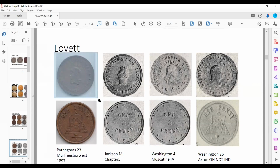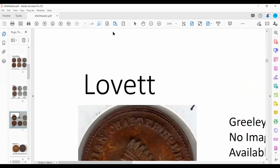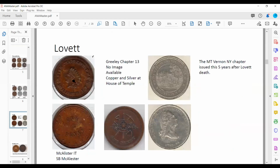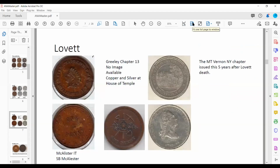But I'm from Tennessee, and this is my favorite penny, Pythagoras Chapter Number 23 from Murfreesboro. They went extinct in 1897. And this is listed as one of the rarer Lovett dies. And I was real lucky to get a copy of it. Lovett also did one for the Indian chapter out of McAlester, Oklahoma. And it's another extremely rare penny. He misspelled McAlester. He was sort of bad. He had about 10, and two of them had errors on them.